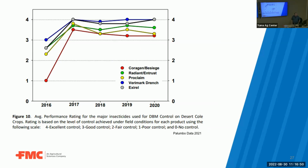Here's a nice little chart that John Palumbo put together in 2021. So if you look at it, you could see Coragen and Besiege in red. You could see in the yellow Proclaim, in the green Radiant, blue the Verimark drench, and then Exeral in gray. So this is a performance rating that John Palumbo put together for diamondback moth control. Again, you can see here where in 2016, diamondback moth control for Coragen and Besiege was not great. It's come up above 3 for John, so that's still a good rating for him.